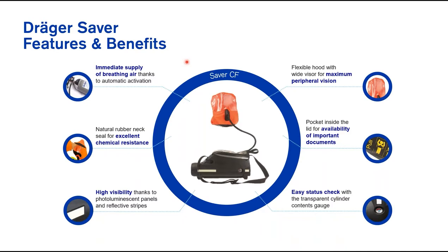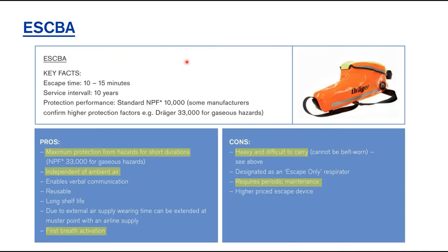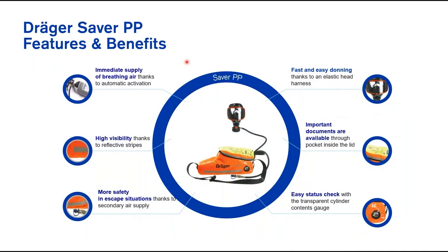The air will start to flow in and you just drown in like a smoke hood. Next is what we call SAVER PP, which is positive pressure. So instead of the escape hood itself, you can provide this in full face mask mode for specific customers in specific situations. It's based on the lung demand, which means you only breathe as per required, so it prolongs your escape timing as well.